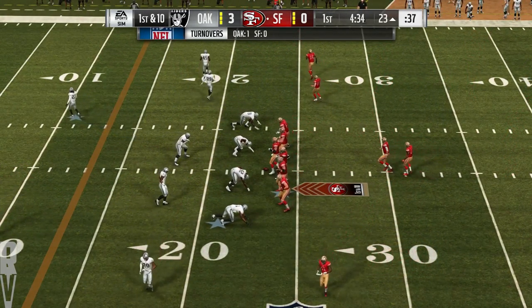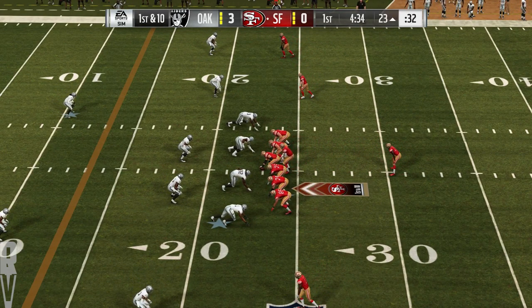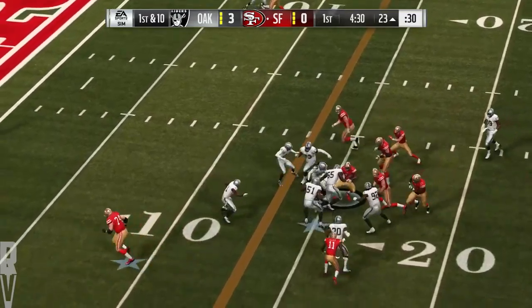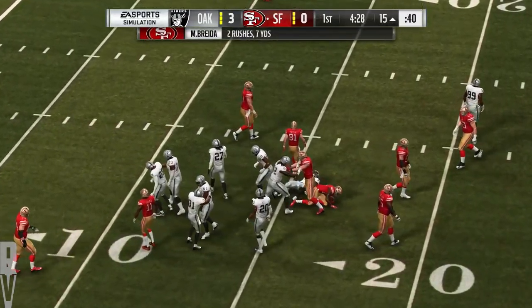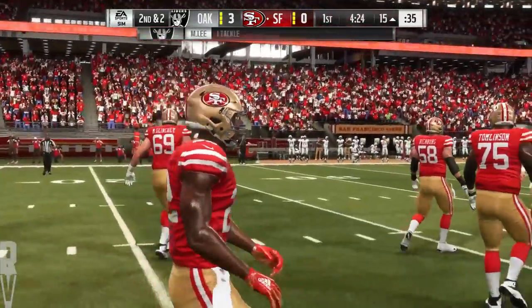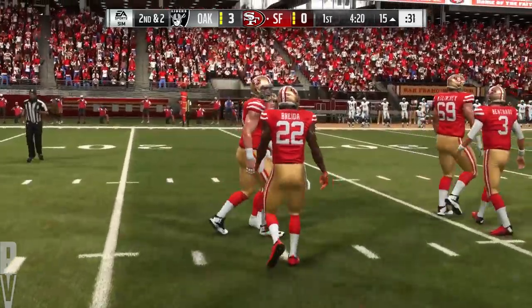When we talk about the best corners in the league, we're usually saying shut down corners, guys you can't complete passes against. Richard Sherman fits that definition to a T. The best part of his game, no wasted moves. He studies the opponent so well, hard to get a pass on Richard Sherman. 8 yards on the pickup, and now they'll have some options on 2nd and short.